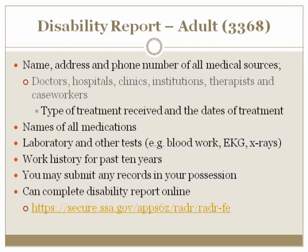We will also, for adults, ask for your work history for the past 10 years. And that might be a little tricky. That'll take a little more time to sit and walk back and think of all the types of work you've done in the past. But it plays a very important role in the disability determination process.